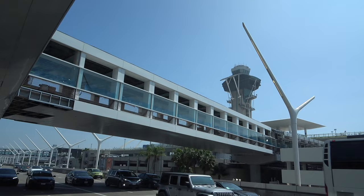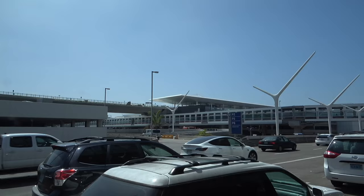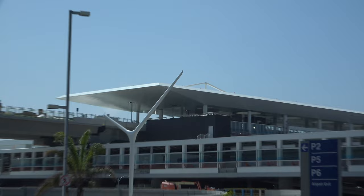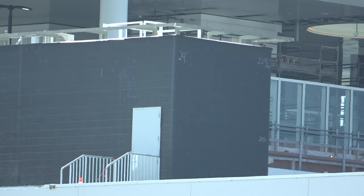Look how much space these buses take up. It's like at least 3 car lengths. It's another one of these cinder block structures that are painted black, which we'll probably see white panels going on that as well. In fact, wait, is that a door? That's a door.